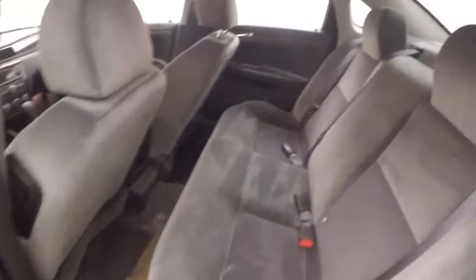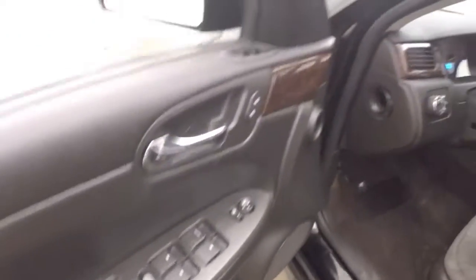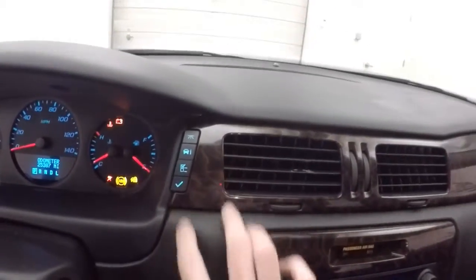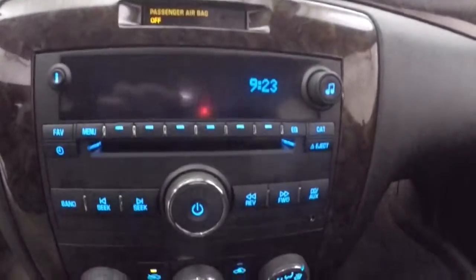It's nice alloy wheels. Tons of space in the back. Nice comfortable seats. Front, your controls on the door, power/manual seat, cruise control, Bluetooth and stereo on the steering wheel. All your menu buttons and odometer and everything up here. Stereo, climate control, OnStar capable.